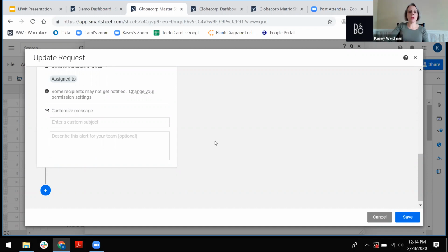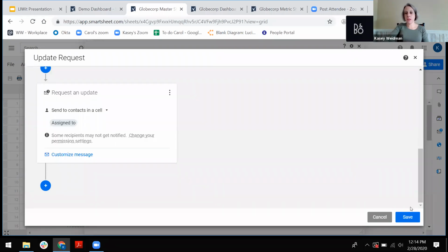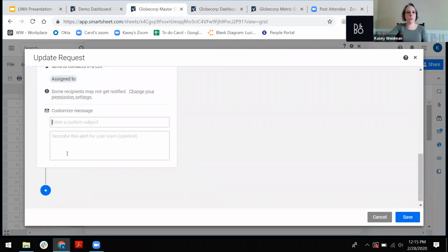So I am going to customize my message, and one tip that I want to offer is if you don't customize your message, if you just leave it as it is and you hit save, it'll be fine. It'll send an automated thing and say update request for, please enter here. However, I have found that to increase adoption, if you customize the message, it really helps the recipient understand what it is they're getting and how to respond to it, and makes it a little bit more user-friendly on their end.